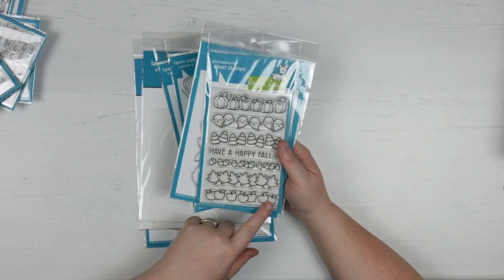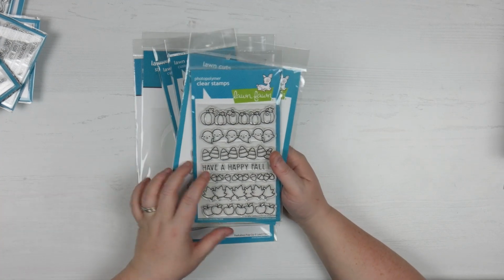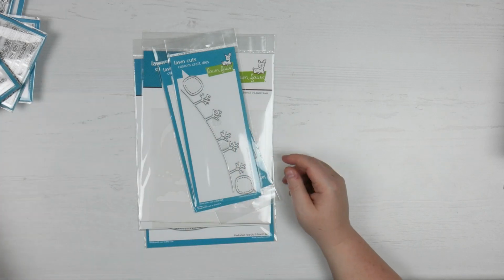The ones I really loved were the apples, the acorns, and the leaves. For me, the leaves were just the kicker. I just think they're beautiful. And although we don't use fall, I can do a "have a happy" something and skip the fall out. And you got the dies with that one as well.